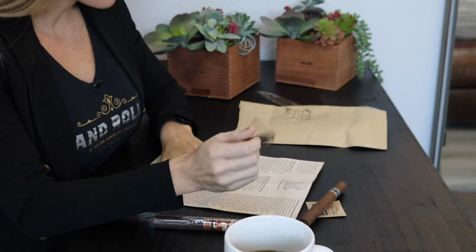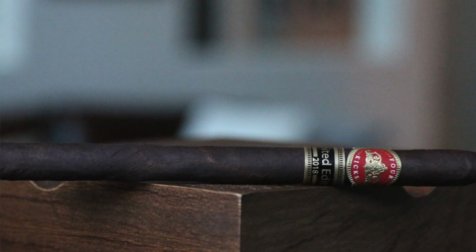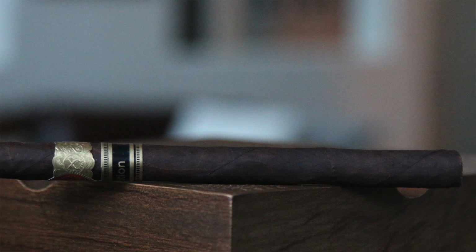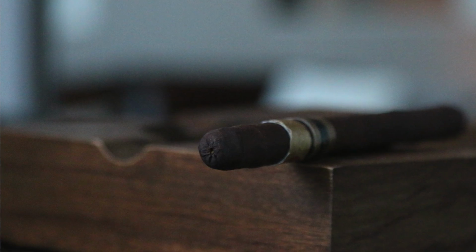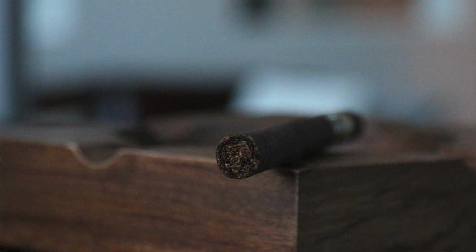So let's read about it. This one has a Connecticut Habano Maduro wrapper over Nicaraguan binder and filler. Pretty exciting stuff. Yes, it is. This is our first full-on release of a limited edition Crown Heads, and it sure is a beauty. Absolutely. This Lancero is gorgeous. Dark as midnight. Cold draw is prunes and pepper.